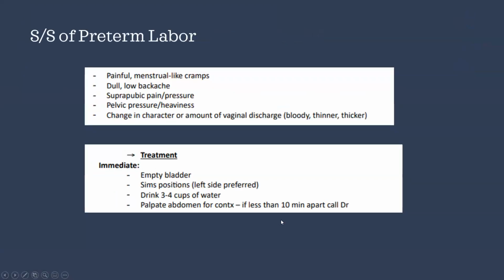Okay, we have signs and symptoms of this. It could be a low backache, painful menstrual-like cramps, suprapubic pain, pressure, the feeling of heaviness, and then of course their vaginal discharge could just be getting thicker, bloodier, or even thinner as well, with how blood is.